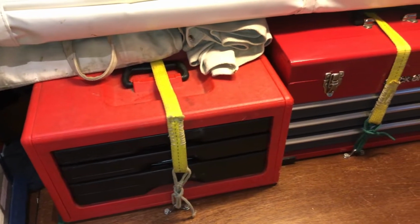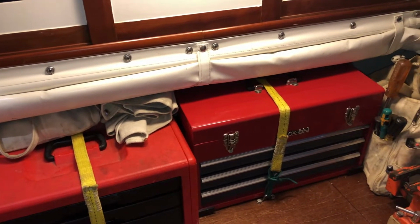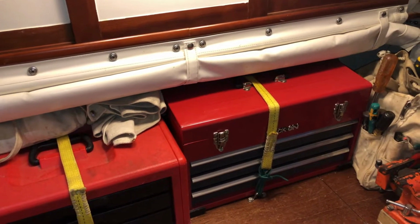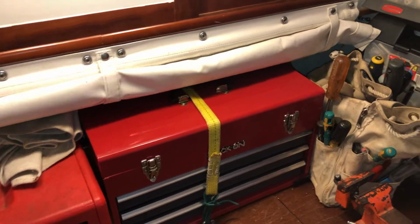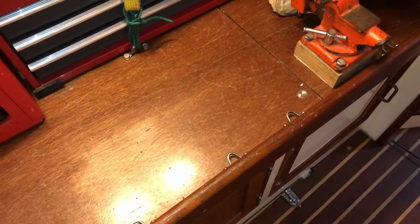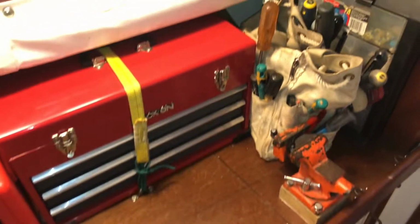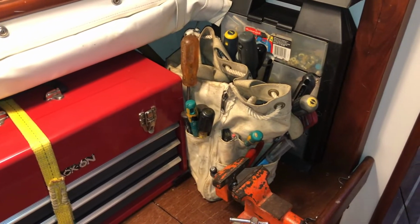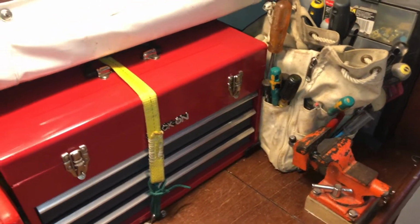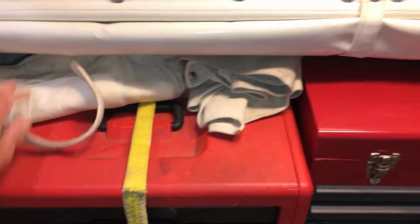Those are well retained. But if we ever got in really heavy weather where we got concerned about stuff flying around here, this is a storm cover that unrolls and lashes down here, so it means nothing's going to fly out from here. It's a portable tool bag. We also have another one here that we can take tools on deck in. It's just stuffed under there.